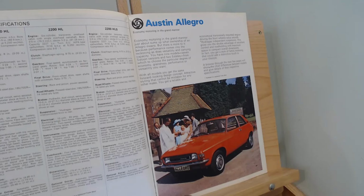Next week, if you wish, we can have a look at the Austin Allegro, the next one in the range. I don't know really if this is in any particular order. I guess they're probably lumping Austins together after this. Economy motoring in the grand manner, apparently.